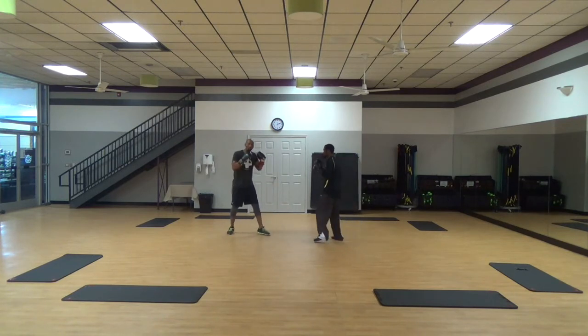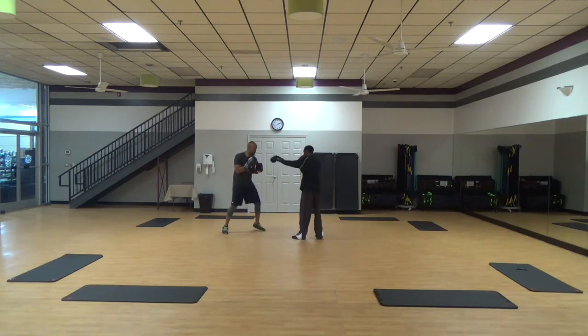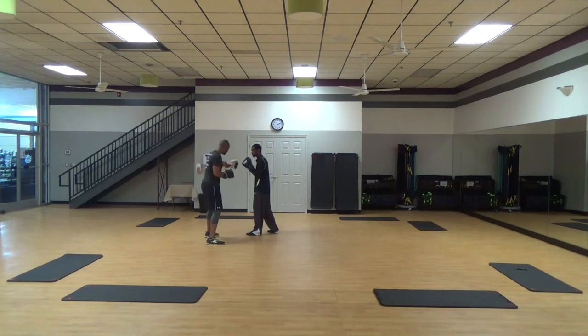Now, this is what we're going to call still using lateral movement, but not using the whole ring, just using enough space to stay within your range and not his range. So if we're moving, it's right here. One step, turn. He is in a position that if he wants to fire at you, he has to turn his whole body around just to get leverage. He can't throw with his left hand, he has to throw with his right. You can get there way before he does.